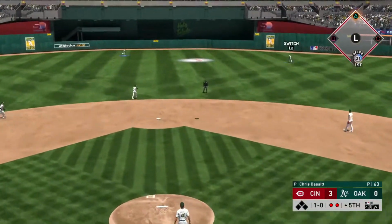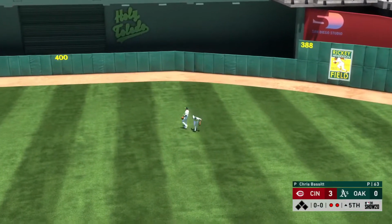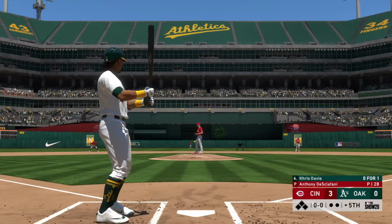High in the air out to center field. Long run for the right fielder. But it's the center fielder who gets there. And the inning is over. Chris Davis next to bat. He'll start things out in the home half of inning number 5.